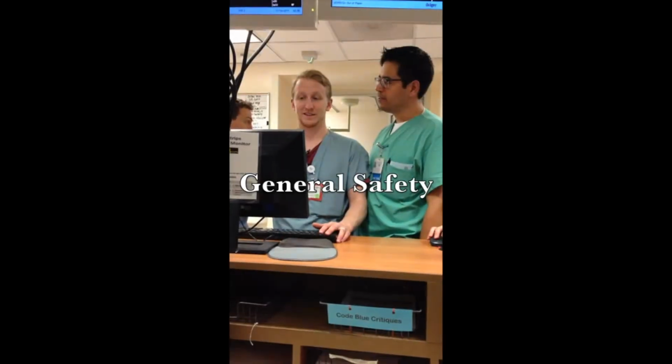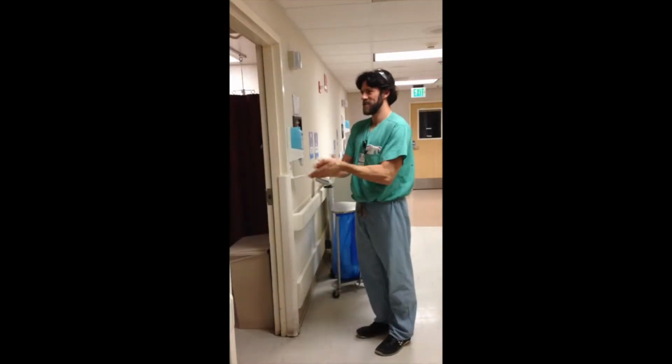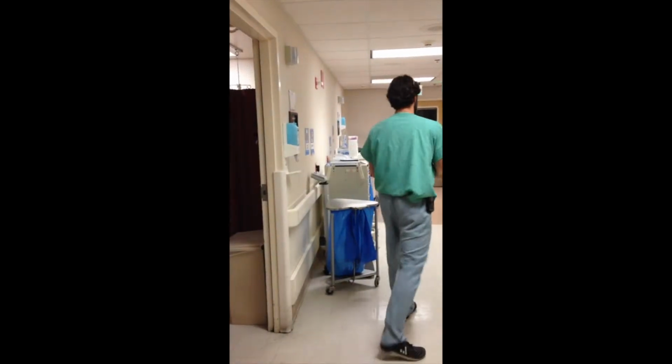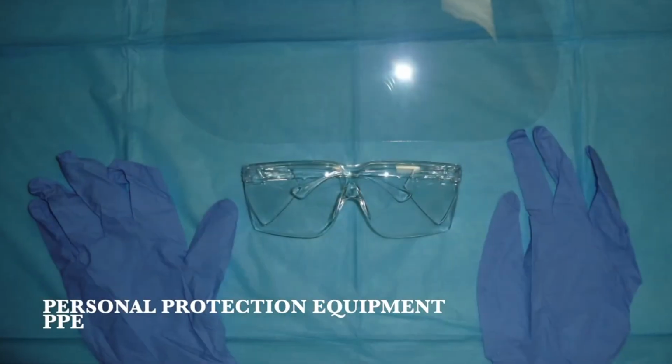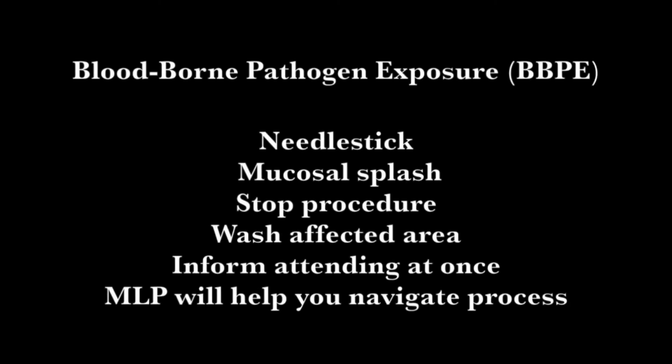Three useful practices to maintain safety include being aware of your surroundings at all times, using hand hygiene prior to a patient encounter and after, also before meals, and using appropriate personal protective equipment before procedures. In the event of a needle stick or mucosal exposure, stop the procedure or have the supervisor finish it. Wash the affected area with soap and water if it's a needle stick or rinse if it's mucosal. Tell the attending and we will initiate the post-exposure protocol.